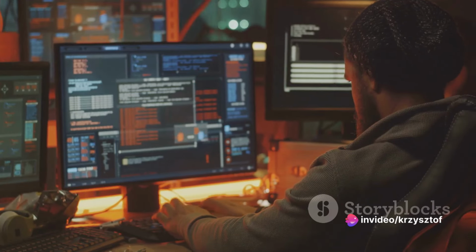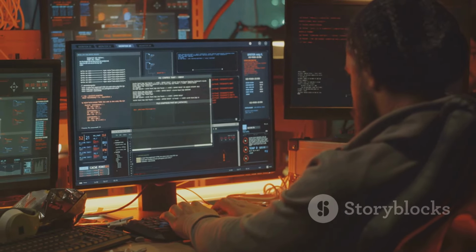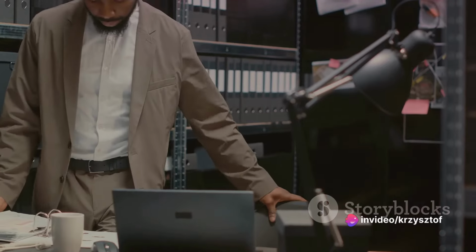Imagine you're a detective. You're trying to solve a mystery, and the system is your suspect. It's your job to know this suspect inside out, to understand its habits, its weaknesses, and its secrets. In the world of cybersecurity, this is known as system analysis.